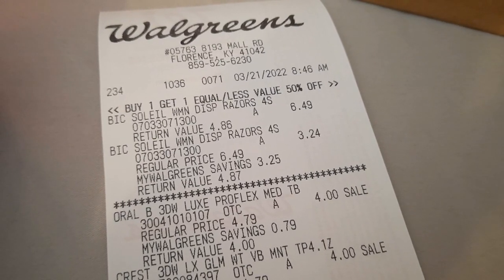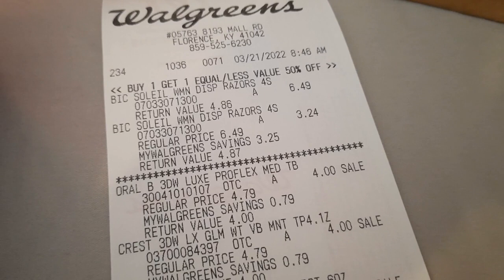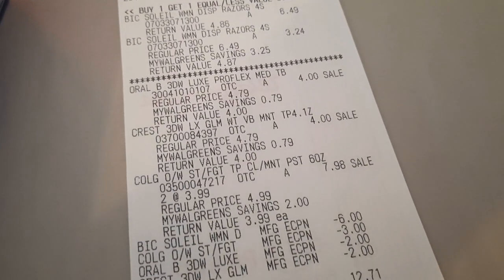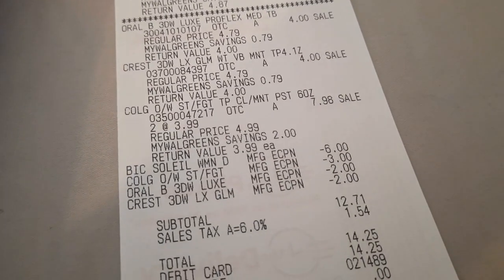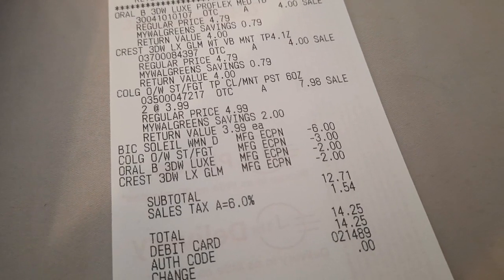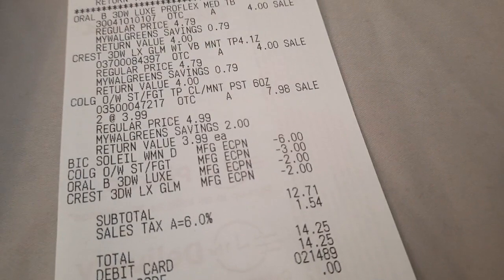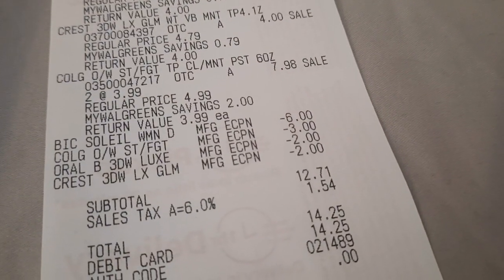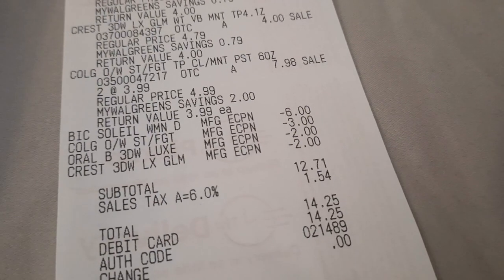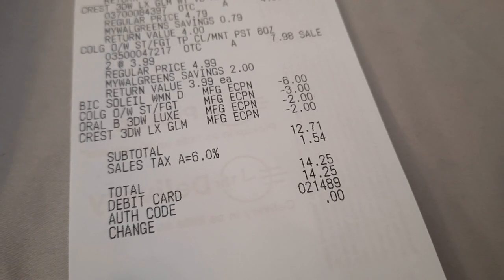Okay, guys, let's talk about the deals. I wanted to show you real quick. I had absolutely no problems with this deal. Everything came off smoothly and perfectly. As you can see, the $6 off 2 for the Bic came off, the $3 off 2 for the Colgate came off, $2 off of the Oral-B and $2 off of the Crest. My subtotal was $12.71. There was $1.54 worth of tax that I'm not putting in my transaction. So I did pay the total on my debit card, $14.25.